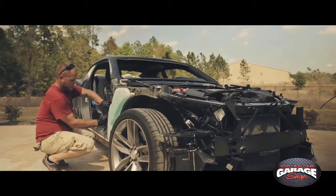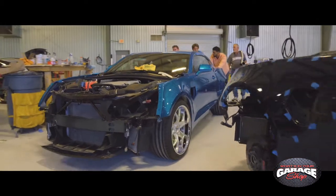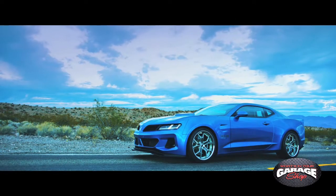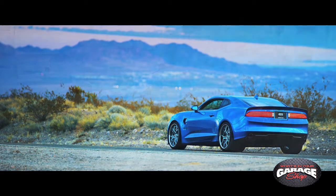So we started with the platform that was most similar to the Trans Am, the platform that the Trans Am shared, which was a Camaro. We strip it down, we go through about 9 stations, and we replace about 380 parts. Wow. So at the end of the day, this is what you get. It's not a body kit, it's definitely a full-out conversion. I'm glad you said that, because people were probably thinking it's just a couple of fenders and a hood scoop.